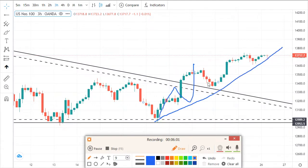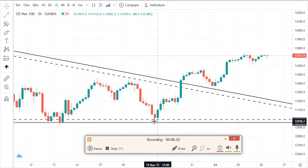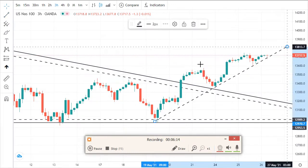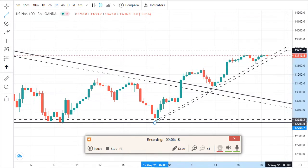But it seems like, you see, we are on another support here. Let me just draw that. It seems like we are on a support. I did not see that.